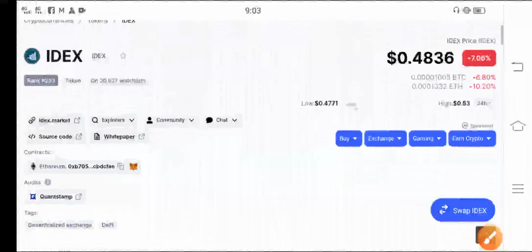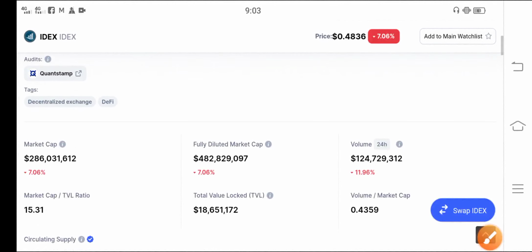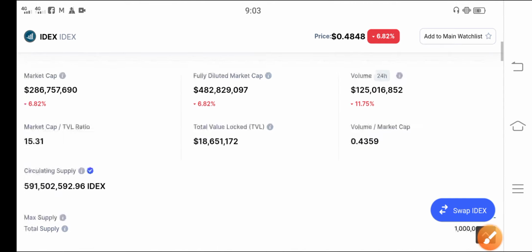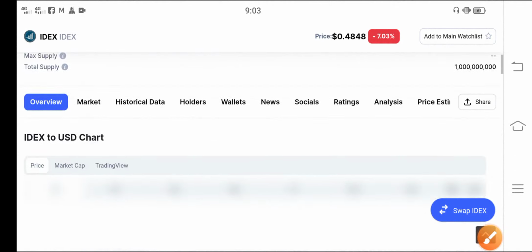Now a lot of people, you know what, a lot of people when they see a small fall, they decide to sell. But now it is a loss time. I know it is a bait time. 11% the trading volume decreased. Same like that, the fully diluted market cap also decreased, and market cap also decreased, guys. So everything is going negative in our IDEX.